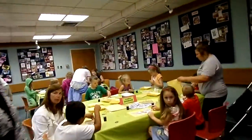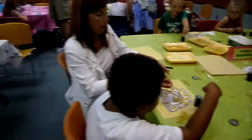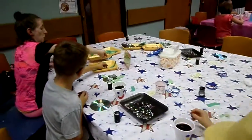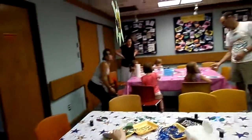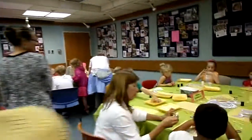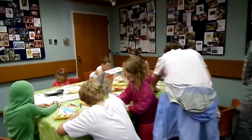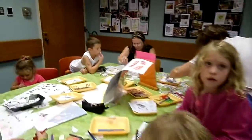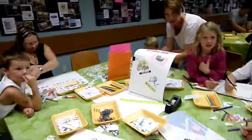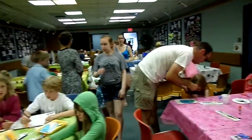We've got pasta dinosaurs that all the kids are enjoying making. We have bejeweled turtles. As you can see, this is our sample there. Very cute. And then as part of our Topsfield Fair reading program, kids are making posters, which they will be submitting to Topsfield Fair. And we got some watercolor going on. As you can see, it was a packed house.